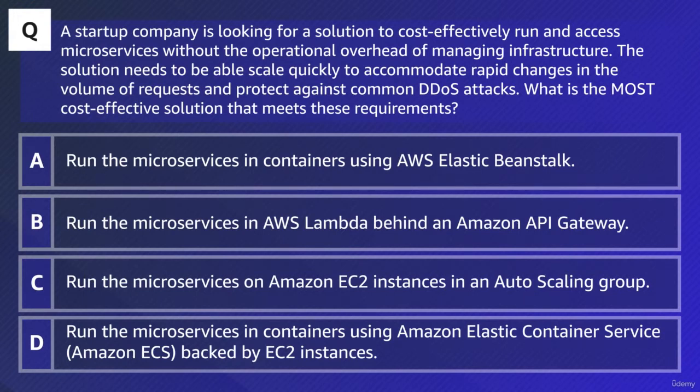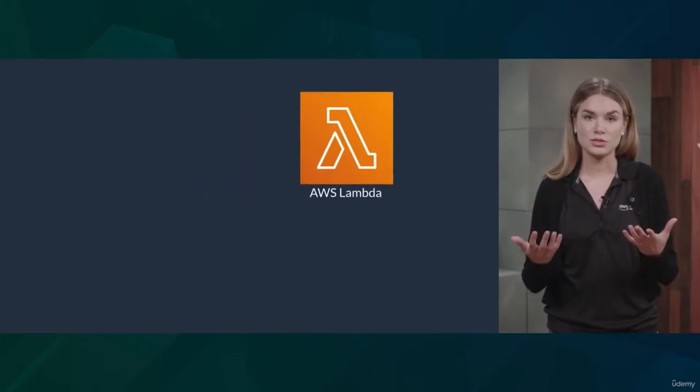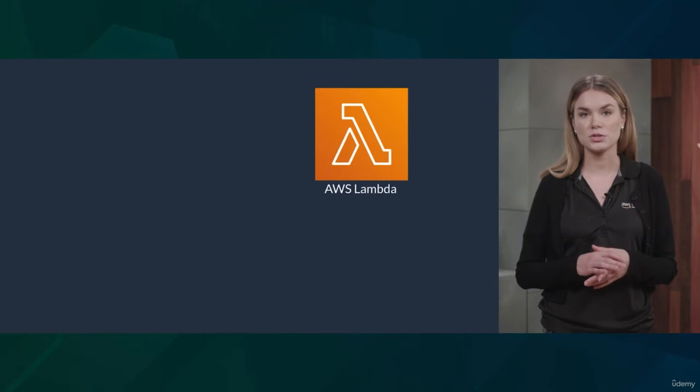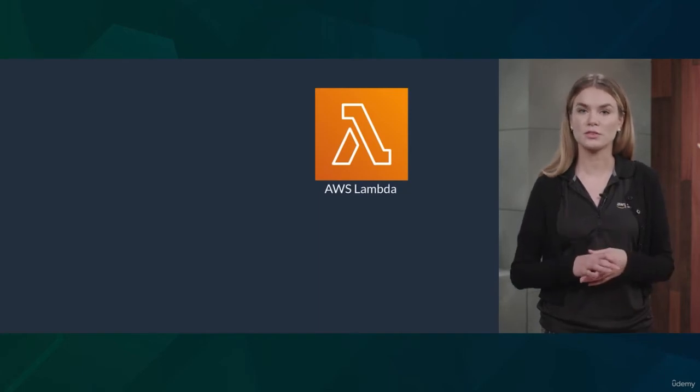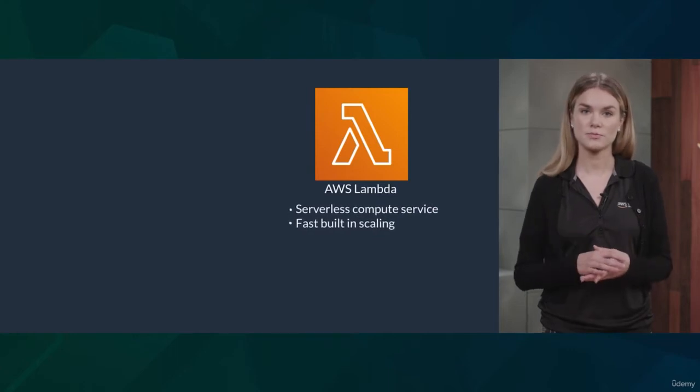The key for this one is B, run the microservices in AWS Lambda behind an Amazon API Gateway. Let's break down why this is the correct answer. First of all, AWS Lambda is a great solution for hosting backend microservices without the operational overhead of managing infrastructure, as AWS Lambda is a serverless service. So this solution meets that need.